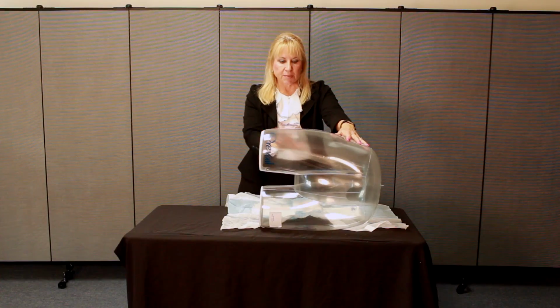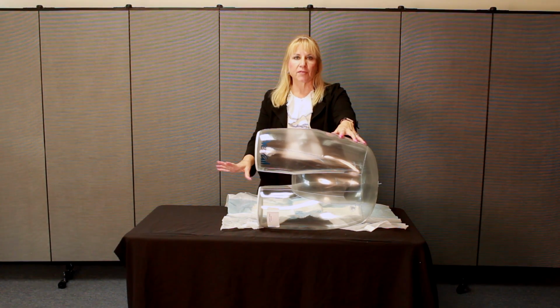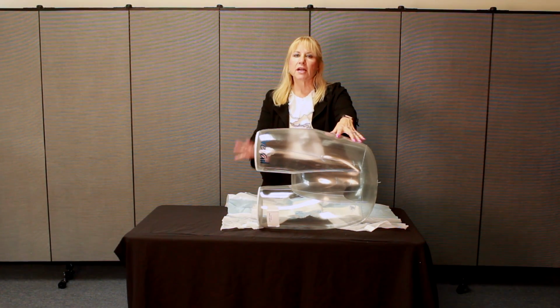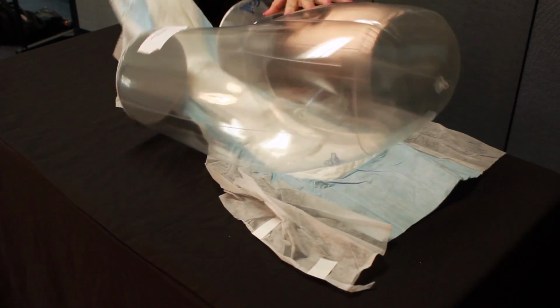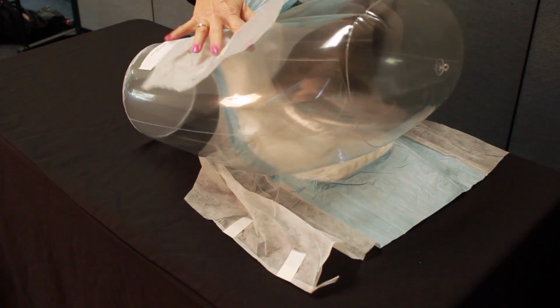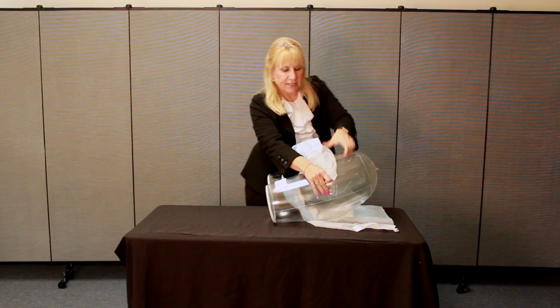Next thing you want to do is make sure you take care of any skin care if you have the proper products for that, as far as cleaning the person before you put this brief on. Then we're going to go ahead and roll the patient, and you want to pull up the inside of the brief between the legs, and we want to get a snug fit.